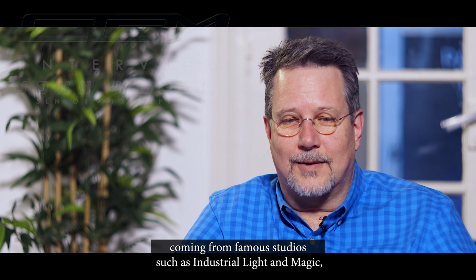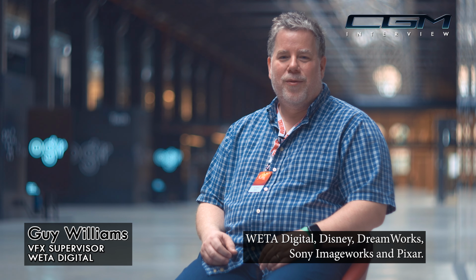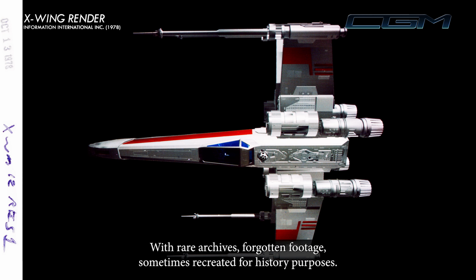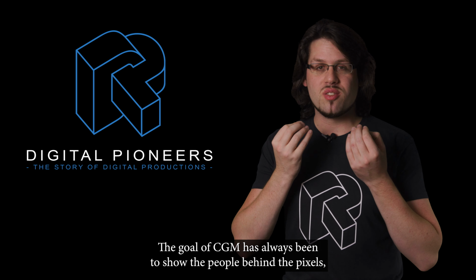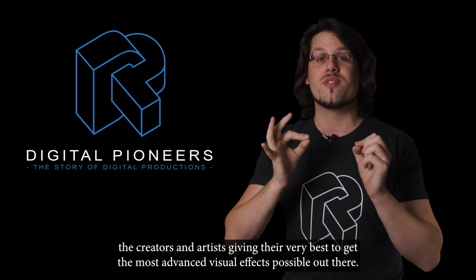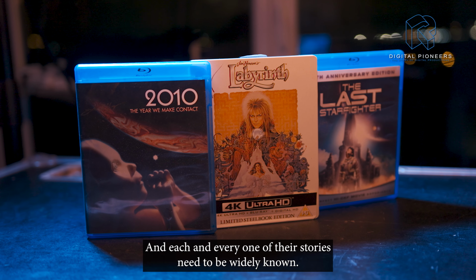Coming from famous studios such as Industrial Light and Magic, Weta Digital, Disney, DreamWorks, Sony Imageworks and Pixar, with rare archives, forgotten footage, sometimes recreated for history purposes. The goal of CGM has always been to show the people behind the pixels, the creators and artists giving their very best to get the most advanced visual effects possible out there, and each and every one of their stories needs to be widely known.